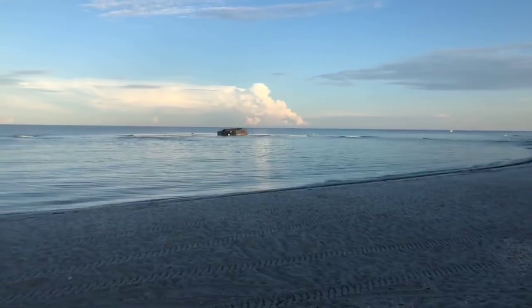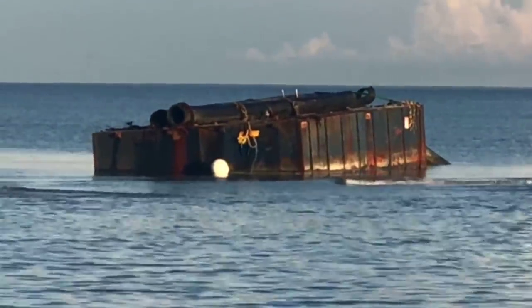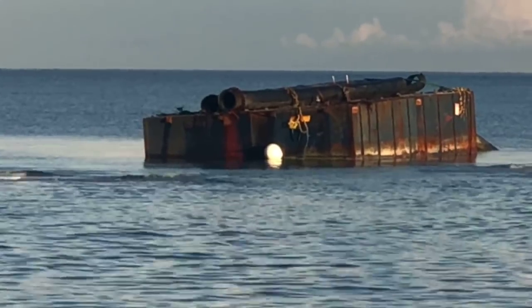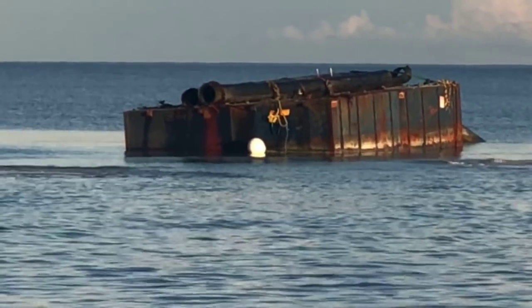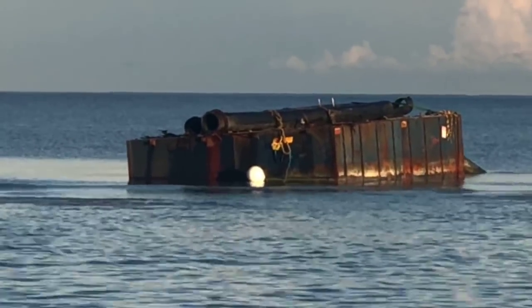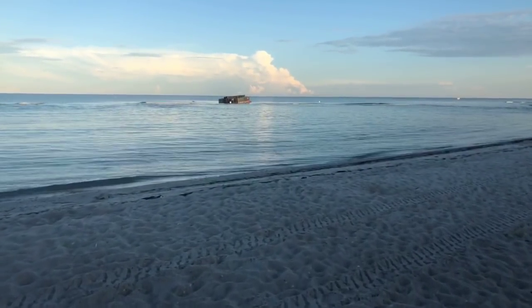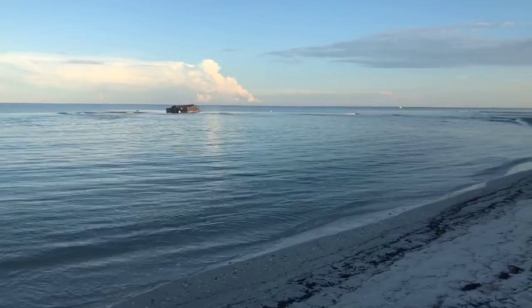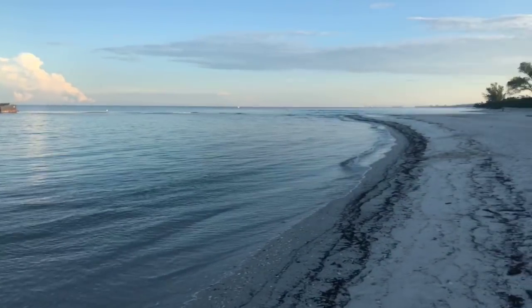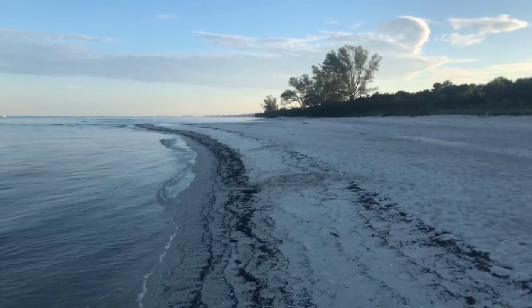Well, there's that darn barge sitting out there. It looks like it's really run aground on the sandbar. Looks like it's high and dry out of the water there. But fortunately, it's not spewing out that black filth again this morning. See Roy's beach chair up here.